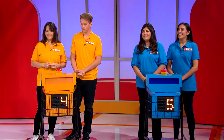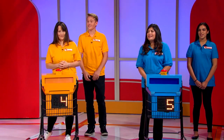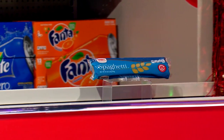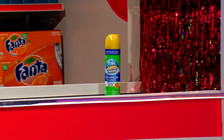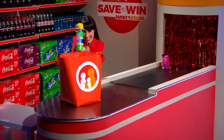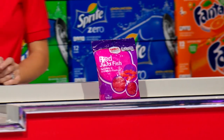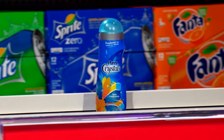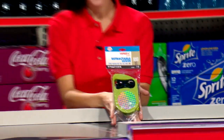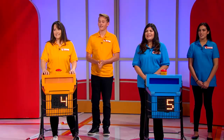Ready to go? Yes. Maria and Karina, who's gonna play first? I am. Stephanie and Ryan, who's gonna play first? I am. All right, here's the first item on the list. It's Family Gourmet Spaghetti. Scrubbing Bubbles. Family Gourmet Red Juju Fish. Purex Crystals. And it's a Family Pet dog leash.